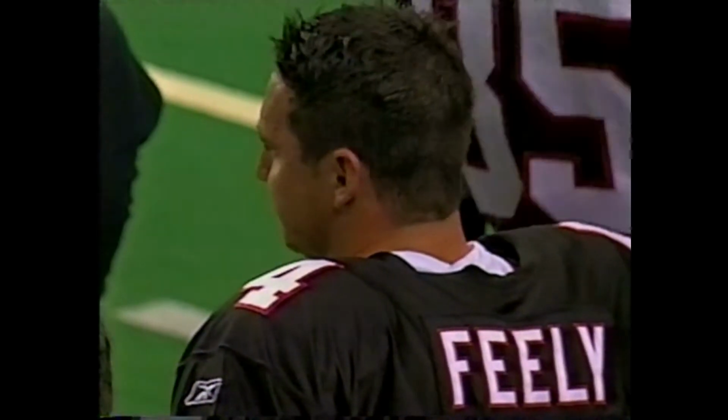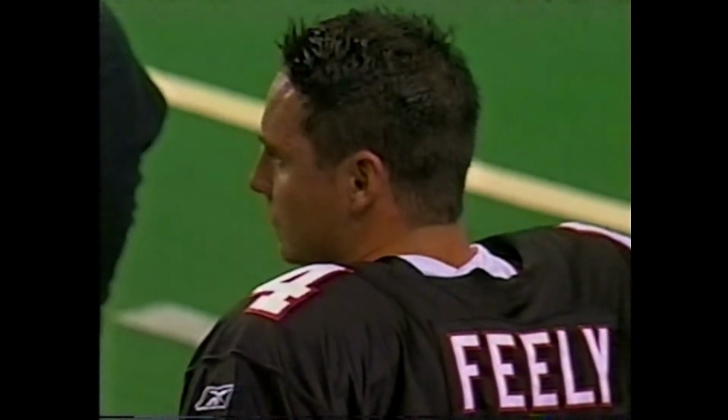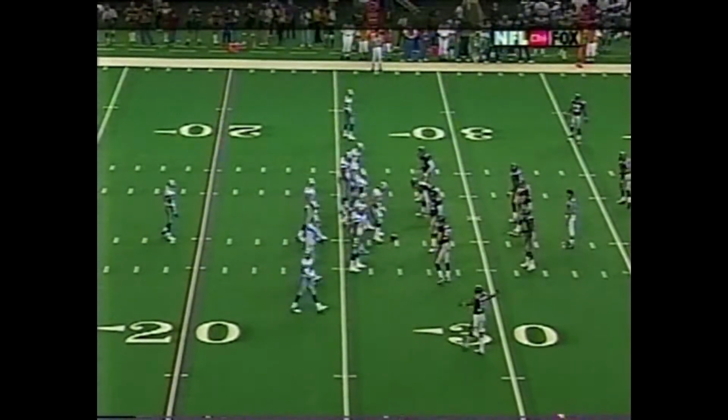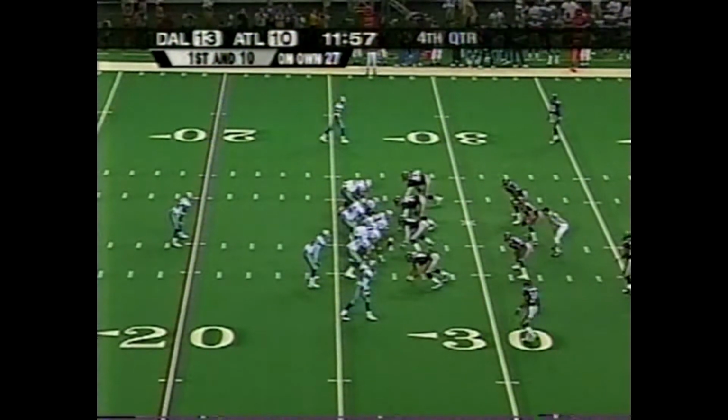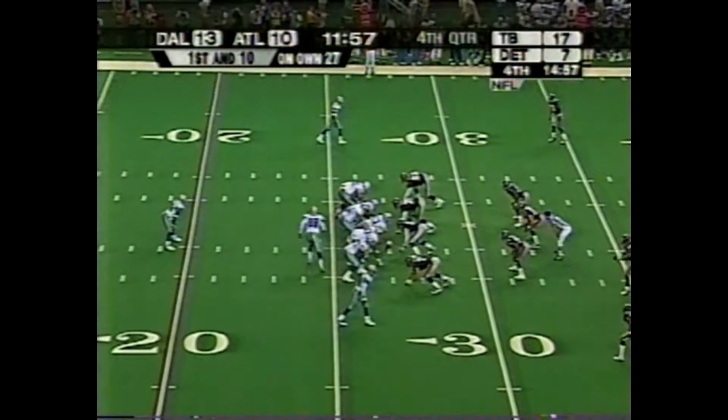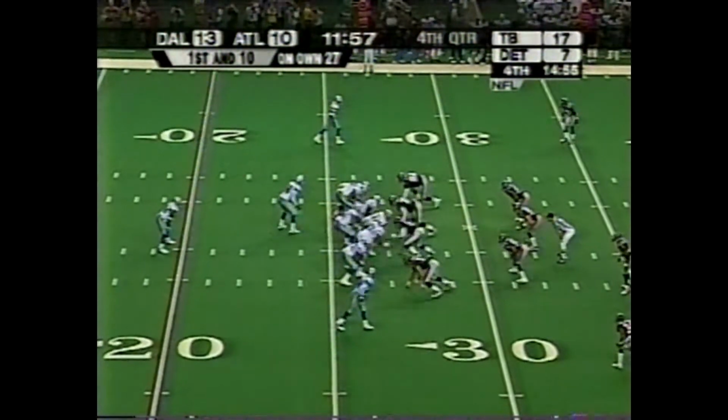Within the uprights, he aimed it right and he just chipped it off to the right side. Never had a chance to go through the uprights. Dave Feely in a bit of a slump. He's missed 3 of his last 5 field goals. He's 1 for 2 here today. Missed a chance to tie it up.